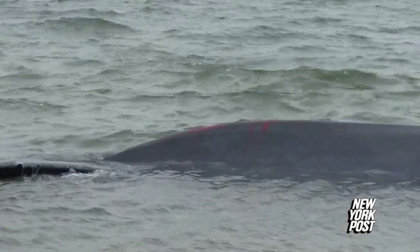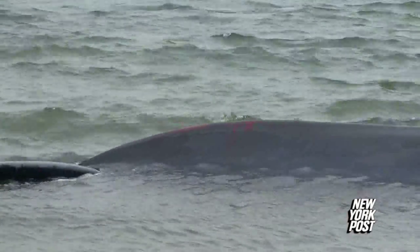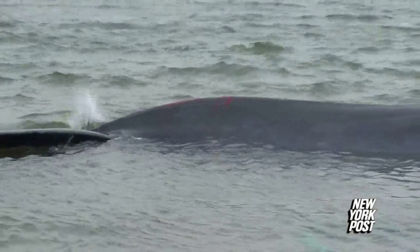Well, it looks like there might be some bleeding from the tail area, but it's probably more due to the skin and from being abraded. And the skin is more of a living layer, so it'll bleed a lot more than what we do, kind of like if we had a scalp injury or something like that.